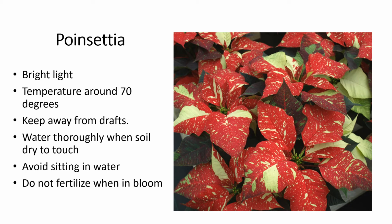Now, poinsettias need moderately moist soil. Water them thoroughly when the soil surface feels dry to the touch, or the pot feels lightweight when lifted. Never let the plant sit in standing water. It does not like its roots to be in water. Do not fertilize the poinsettia when it is in bloom.